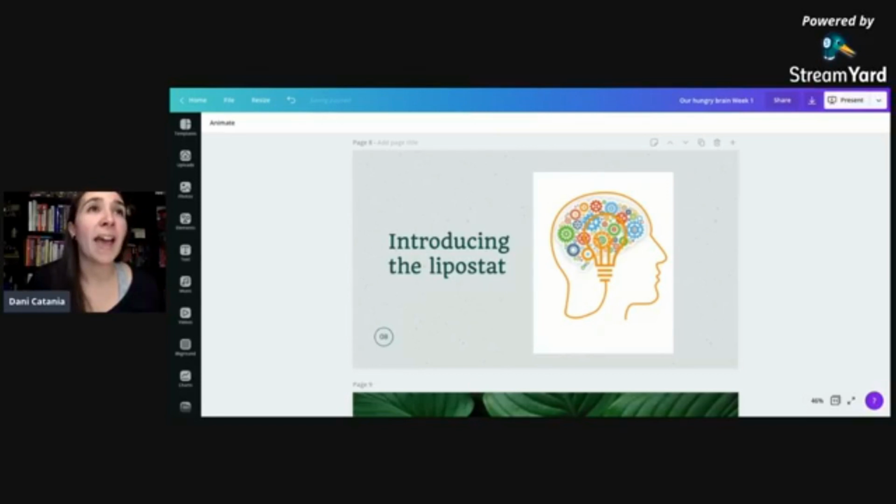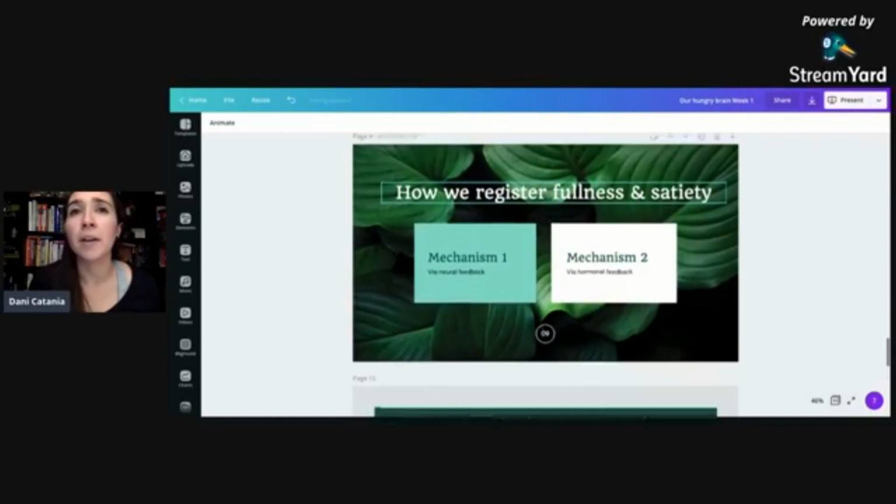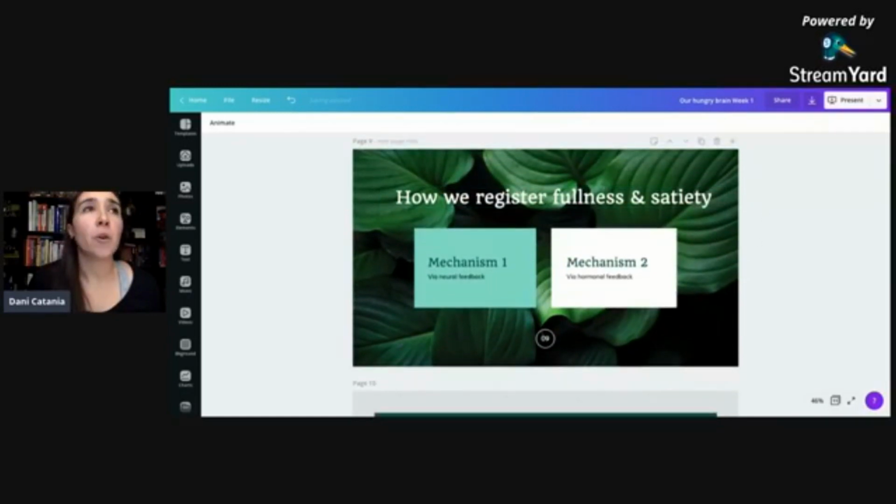Let's talk about how we register satiety and fullness and what to actually do about it, okay? Now, here we go. I promise some tips coming up. There are two mechanisms for meal-to-meal fullness. It's really important that you know this. First is via neural feedback, and second is via hormonal feedback.